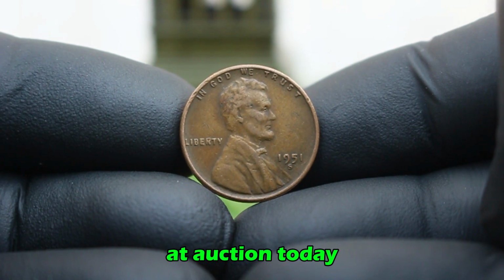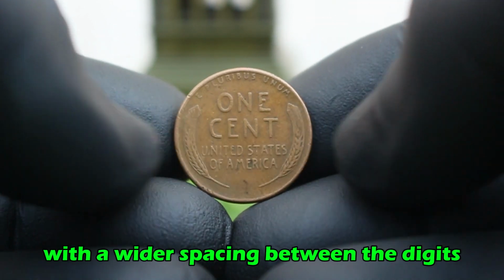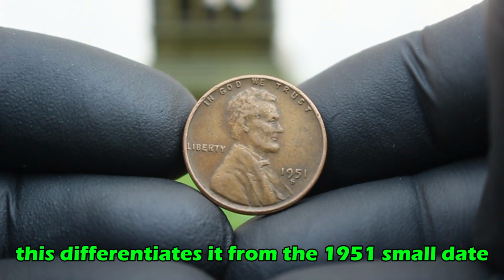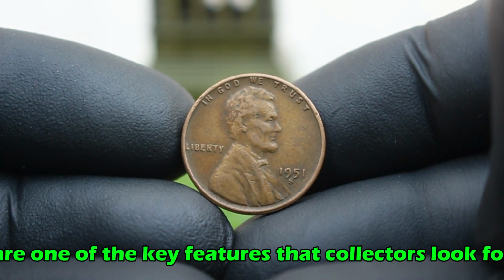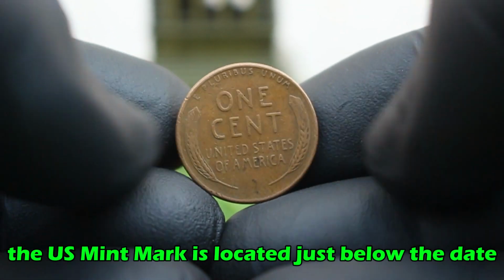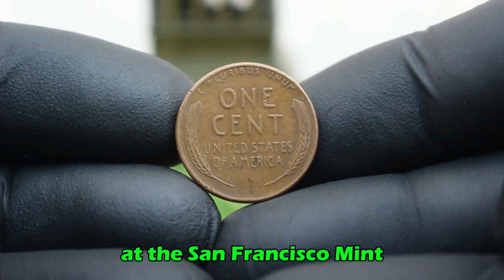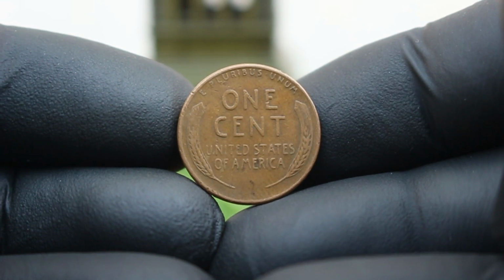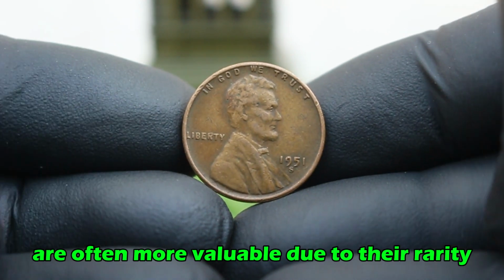The 1951 large date variant features bold numbers with a wider spacing between the digits. This differentiates it from the 1951 small date, which was produced earlier in the year. The distinctively large numbers are one of the key features that collectors look for when identifying this rare variety. The S mint mark is located just below the date, indicating that this coin was minted at the San Francisco Mint. The mint mark is an essential feature that can affect the coin's value, as coins minted in smaller quantities or in specific mints are often more valuable due to their rarity.